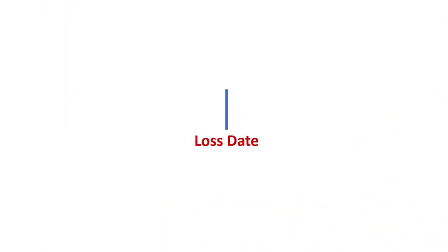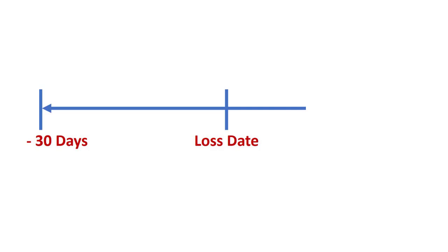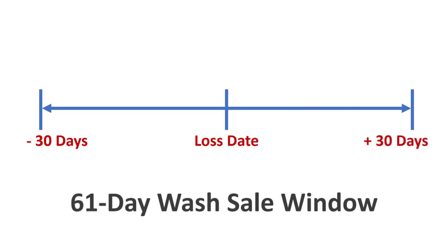First off, the IRS says that if you sell at a loss and you replace it within a window that starts 30 days before the loss and extends to 30 days after the loss, then it's a wash sale. So if I sold, for example, shares of XYZ at a loss on November 21st, then a purchase of XYZ shares anytime between October 22nd and December 21st could be considered a replacement and trigger a wash sale.